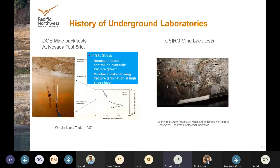First, a little bit of history of underground laboratories, specifically as it relates to hydraulic fracturing. I highlight here two previous projects that I think deserve much credit for what we do know about hydraulic fracturing, which, although far from complete, there are quite a few things that we now understand fairly well. These two projects played a big role in validating these understandings.